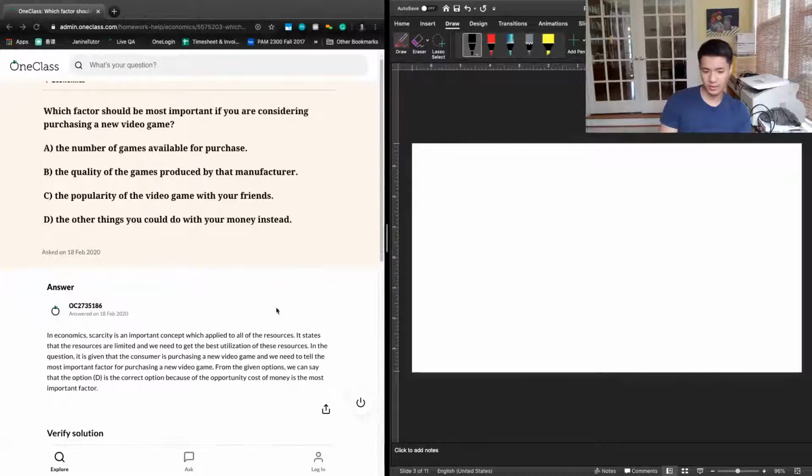Let's take a look at the previous tutor's answer. So the previous tutor said, in economics, scarcity is an important concept which applies to all resources. It states that the resources are limited and we need to get the best utilization of these resources. And the question is, given that the consumer is purchasing a new video game, and we need to tell the most important factor for purchasing a new video game, from the given options, we can say that the option D is the correct option because the opportunity cost of money is the most important factor.